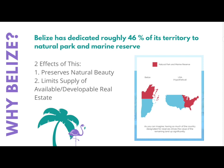But a very important stat that not many people are aware of is the fact that Belize has dedicated roughly 46% of its territory to national park and marine reserve. Why is this important? Well, on those first slides we saw the beauty of Belize, the reef, the ecosystems, the diving, the jungle. It's the reason why so many tourists and so many people are looking to Belize as a place to visit or relocate to. The secondary reason, though, that many people don't talk about is that it creates a limit in the supply of available and developable real estate. And as the market continues to grow, as the economy continues to grow, and as more people come into Belize, we see real estate values appreciate because we have limited supply while demand is increasing. And it's a very important factor for us to take into account here.